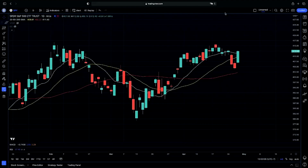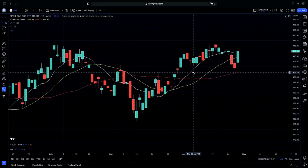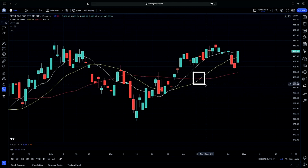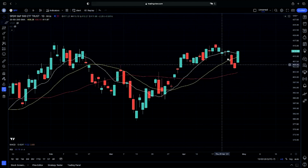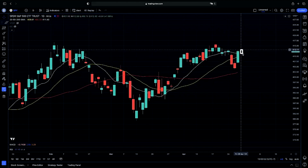So jumping into the SPY with you guys here, we finally did get a bounce back after retesting our 21-day and our 50 here, after finally crossing above our 50 with our 21-day. We did mention that we needed that retest, and now we are jumping back above our 10 SMA here, looking to see if we continue to respect our 10 SMA.